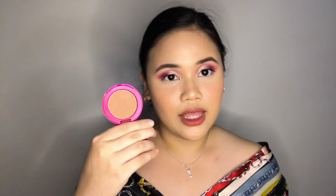Vice Cosmetics again. I know this is a contour. This is actually the Aura Contour, and this is in the shade Portia. This is the lightest shade that they have. But I don't like using this as a contour. I like using this as a bronzer. I don't know, it's the perfect bronzer for me.